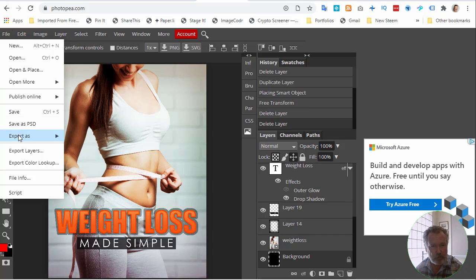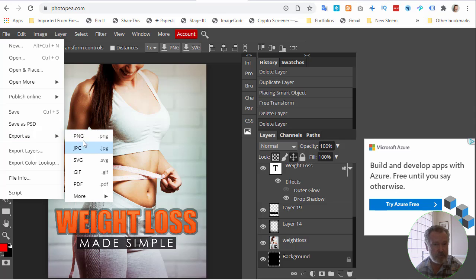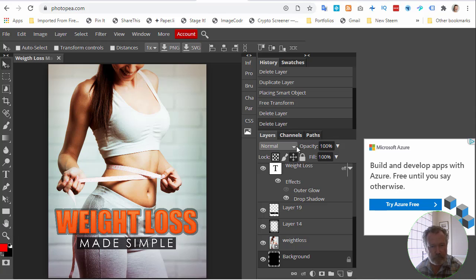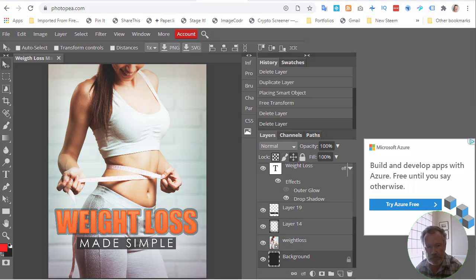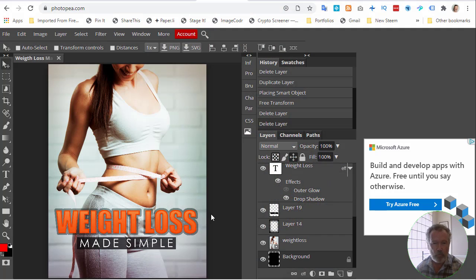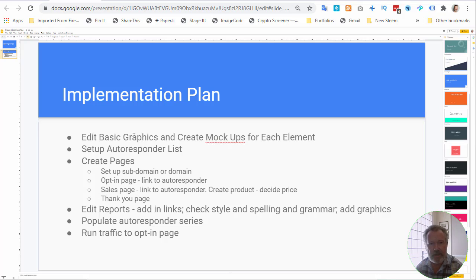And then we also want to export it as a PNG or a JPEG. I'm not going to make any changes to this thing here, and we'll just pop into the downloads to make sure that they've actually worked. I'll just double click on this one, and there you can see my picture has actually worked perfectly well. So that is step number one in my work list, edit the basic graphics. So I've now changed the front page.